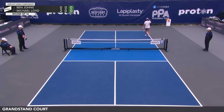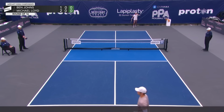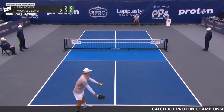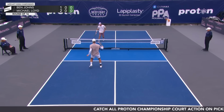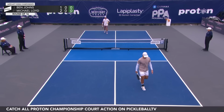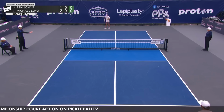That one misfires on that one, does Michael Loyd. 1-2. Good return by Michael Loyd. What did you like about it? I just like that he hit it to Ben's backhand side, and he hit it really deep, forcing Ben to hit a drop shot instead of a passing shot.